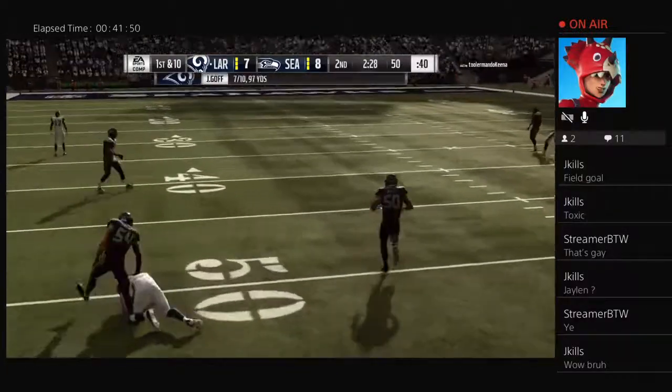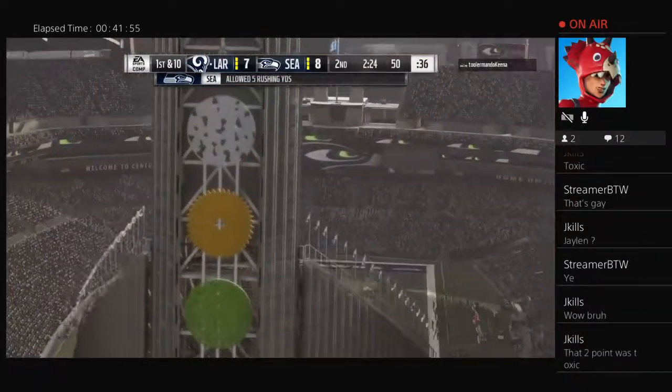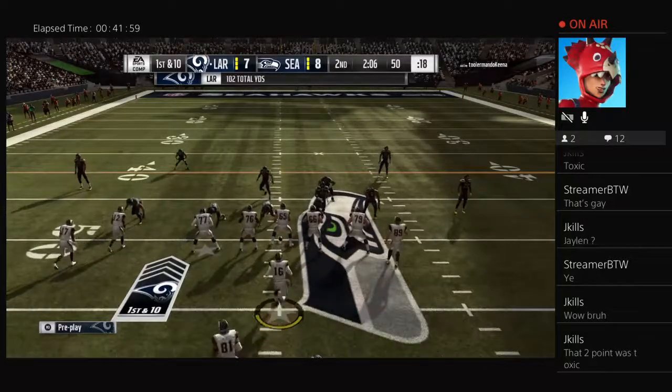Looking left side, it's complete. Solid way to start the drive. 13 yards, picking up the first. And there's another completion to the tight end. The 2-point conversion was an overthrow to a 6'6" target.